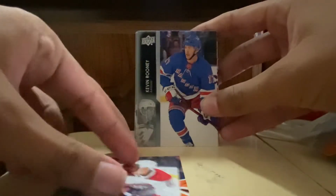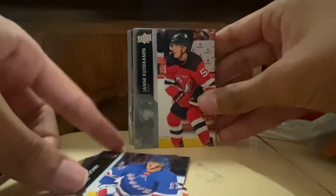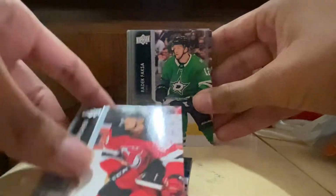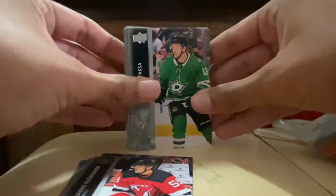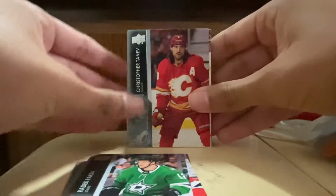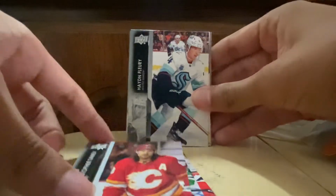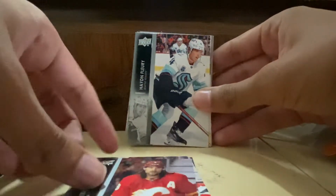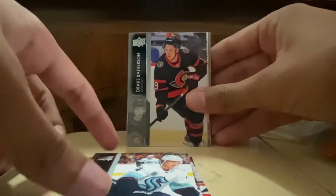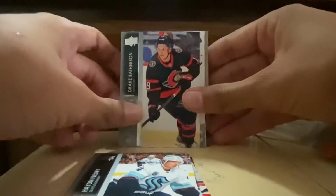Kevin Rooney from the New York Rangers. Jesper Boqvist from the New Jersey Devils. Radek Faksa from the Dallas Stars. Christopher Tanev from the Calgary Flames. I'm already shaking a little bit. Hayden Fleury from the Seattle Kraken. That's new. Drake Batherson from the Ottawa Senators. He looks a little bit like Brady Tkachuk.